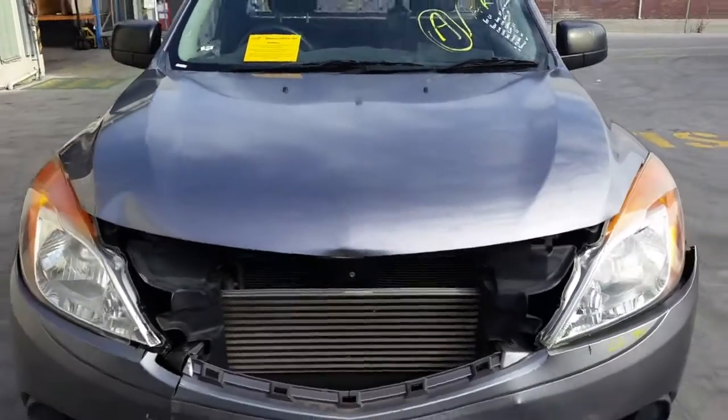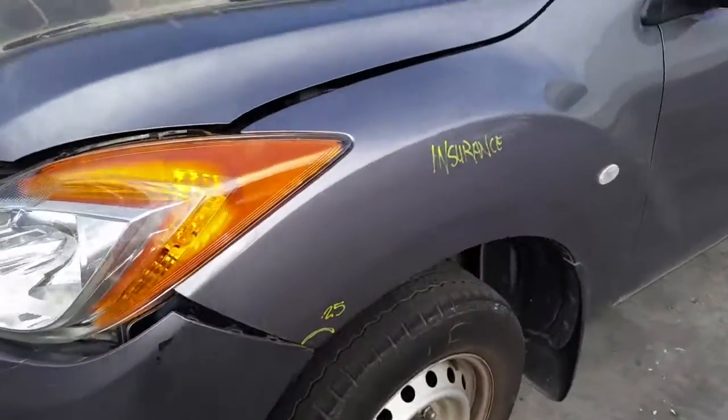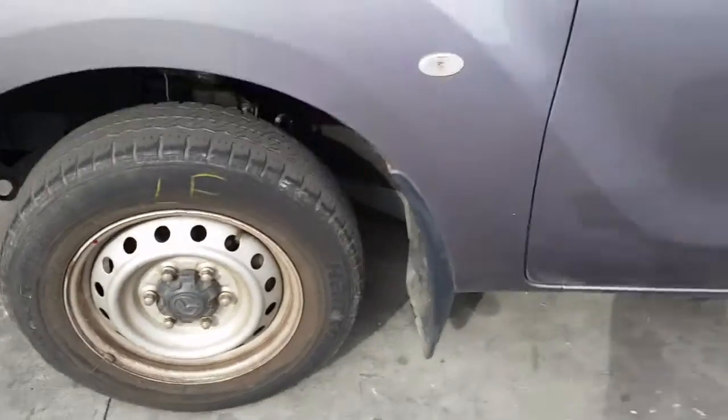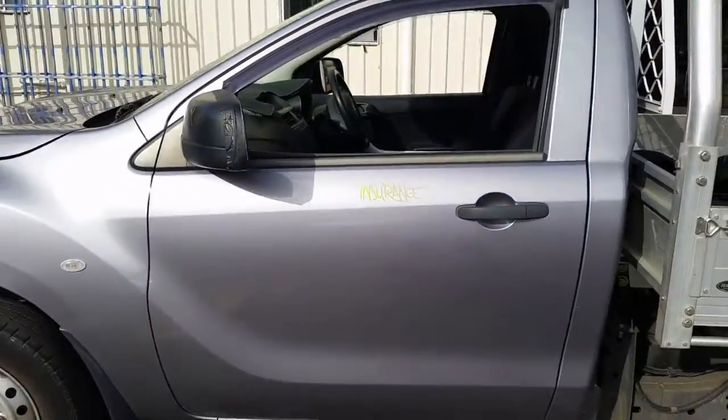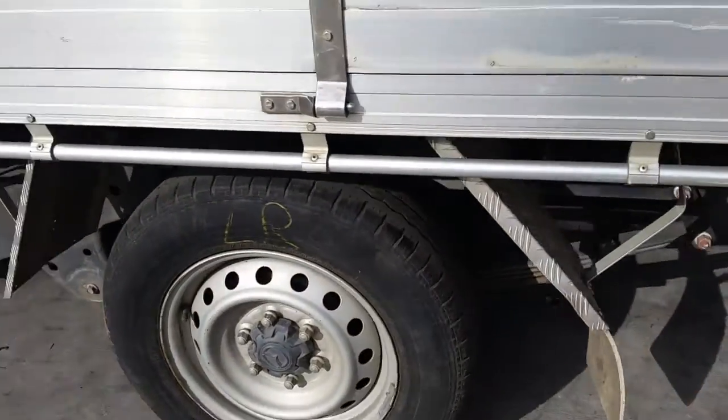This vehicle has sustained damage in the front and rear. We have the left-hand headlight. Left guard has one small dent. This vehicle is fitted with 16-inch steel rims. Left front has a ball tyre. Left door appears to have no damage. Left rear, 16-inch steel rim with an average tyre.